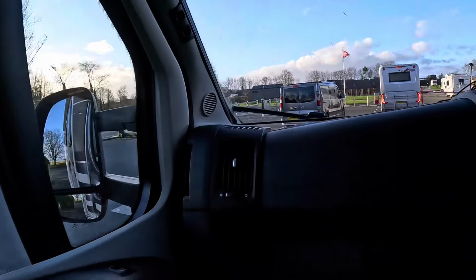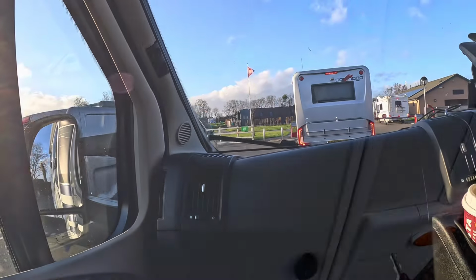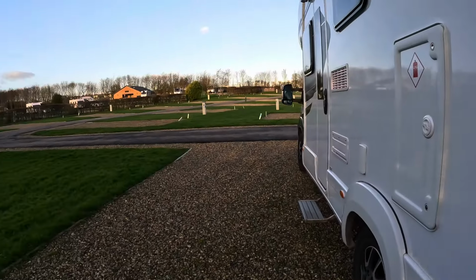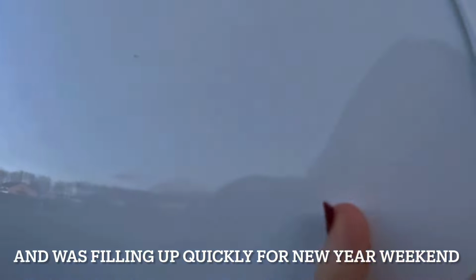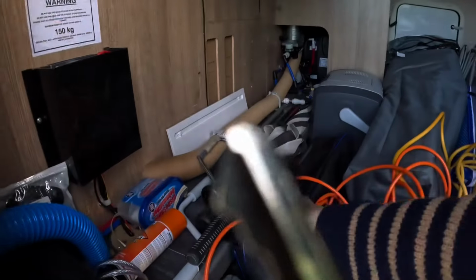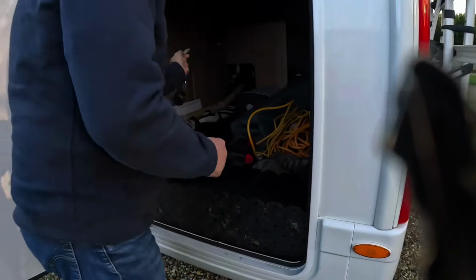Recalculating route. Recalculating route. That overtook us as well, didn't it? On the A1. Take the next right. You don't need the chops then, though. Huh? No, I don't need those. But these. Yeah.